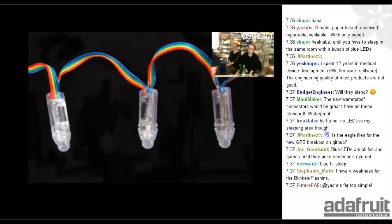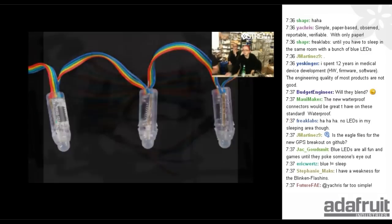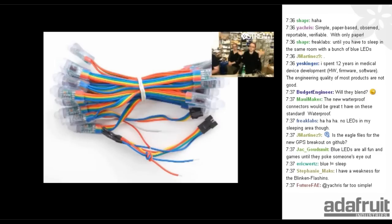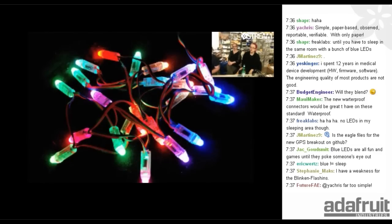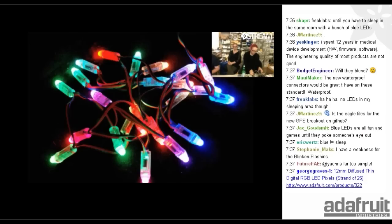Okay, next up. This is also updated. We basically updated these to also have the cables split at the ends for easier power wiring. And these are also beautiful. I was going to show this with the strip, so we'll do that in a minute.